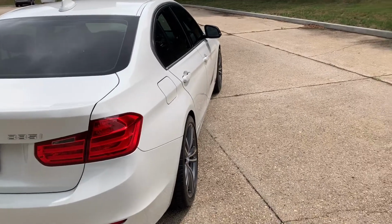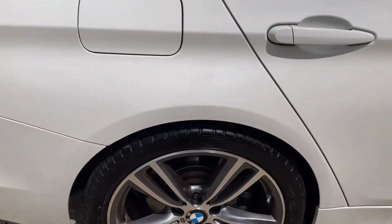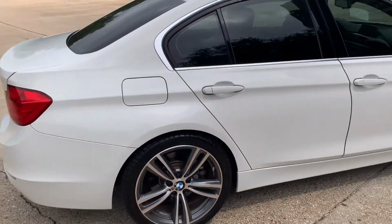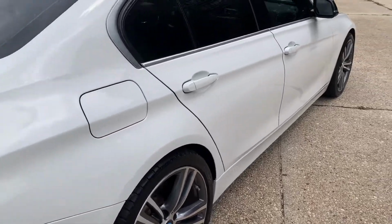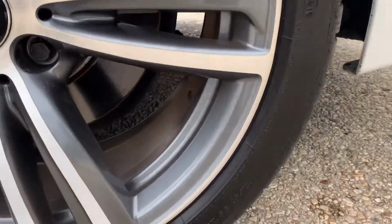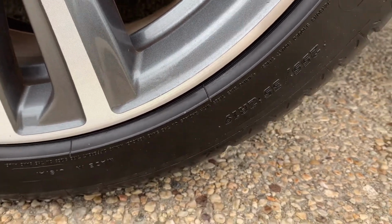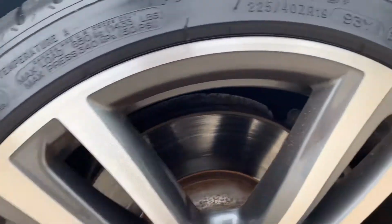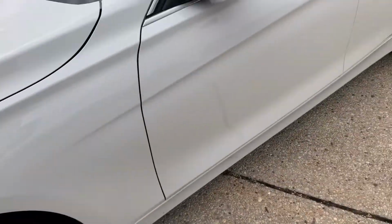And then the owner told me that these are not the stock wheels, these are the M wheels. These are 19-inch. I said, oh nice, something new I learned. And then I recently found out that the size of the rear tires is different. It's 255/35 in the rear, and in the front it's 225/40. So the rear ones are wider. I didn't even know that either.